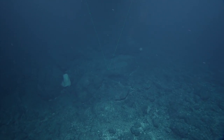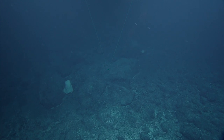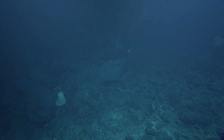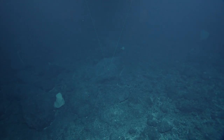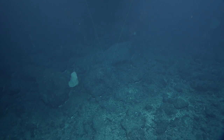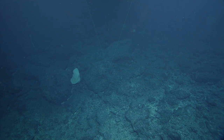And I'm so caught up on that sponge because I don't think we've seen that at all. And it was not living, so it's interesting. Yeah. I've seen this a lot of times. I just haven't seen it on this expedition. This expedition, but like in the others.